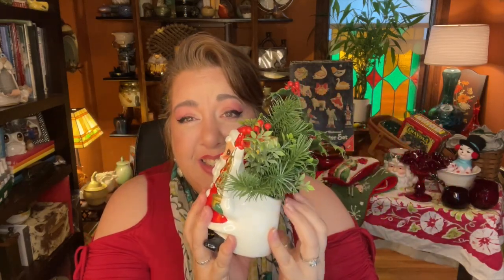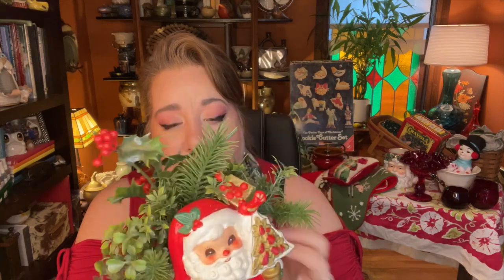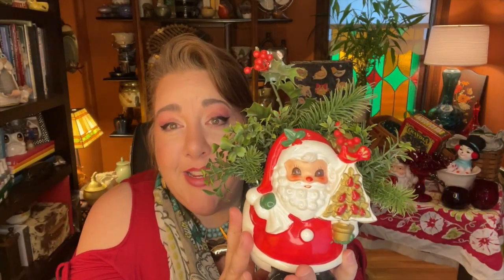Item number 9. This guy is a treasure. This is the second time that I found one of these. This is a Napco planter. There's the original sticker and the digits on the bottom. And he is like perfect. Now somebody has put some fake greens in here and I think they look great in him. I like the tacky plastic Christmas stuff in there. There's a little gift in here too. But yeah, he is perfect.